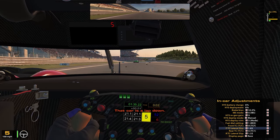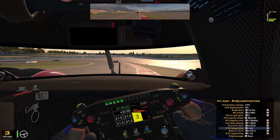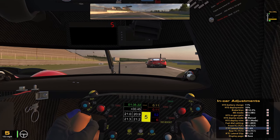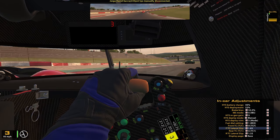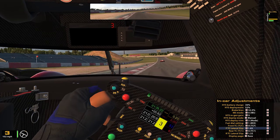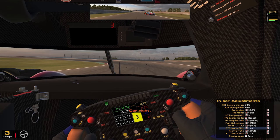That car's a lap down. Right side. That car's a lap down. Clear. Car on your left. Clear. That car's a lap down. Car right. Clear.